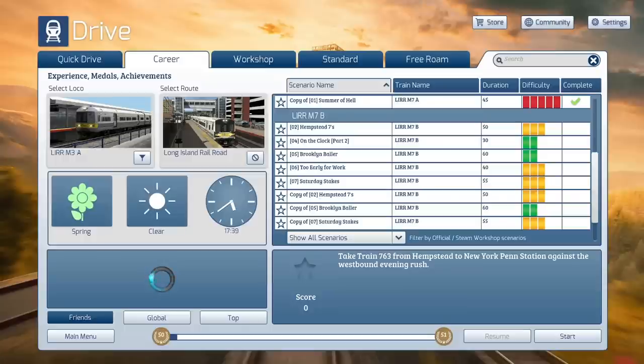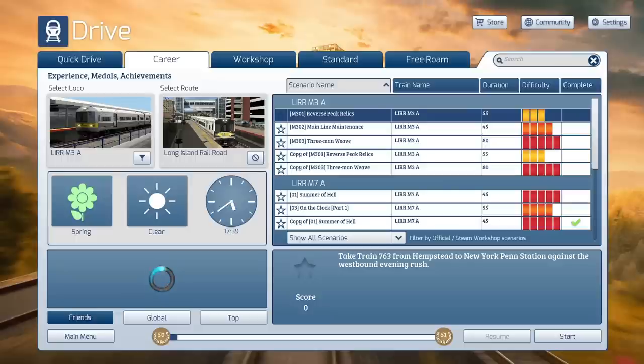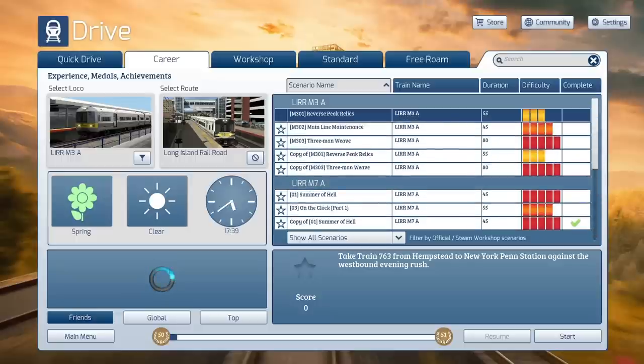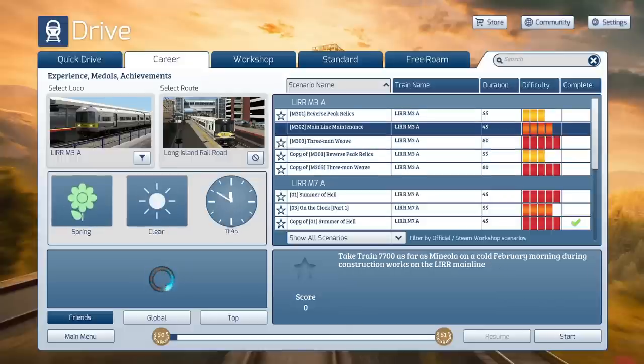So I'm going to go back into one of the scenarios, because the worst performance I ever had on this route was in the default scenarios. Let's see. I'm going to choose an M7, because the M3s were very nice. They released that several months later, but it was still a stuttery mess because the M7s, which were the culprit really, were still on the map. So there was a big issue. I was getting like 10 FPS on a good day on the Long Island Railroad.